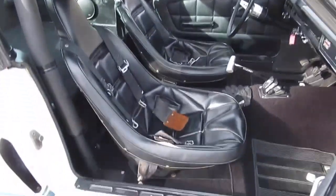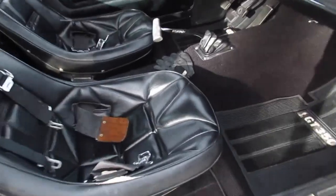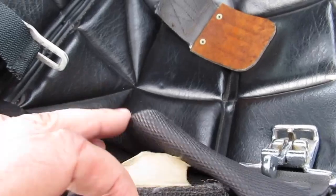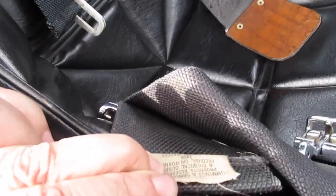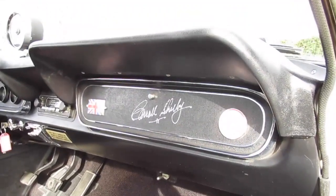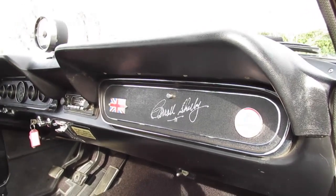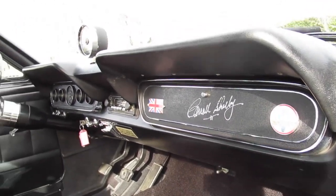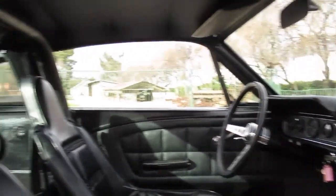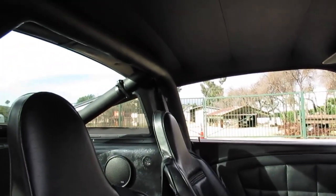Basically, it's got some racing seats in there. These lap belts have a date on them. 1967. I thought that was pretty cool. 1966, I should say. 1966 seat belts, racing belts. But, you know, Carroll Shelby signed the dash. He also signed in the trunk in 1993. The previous owner spoke to him at a car show, and I'm sure he sold a lot of cars, but I'm sure he remembered the guy.